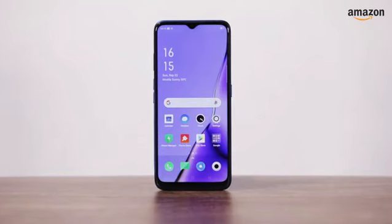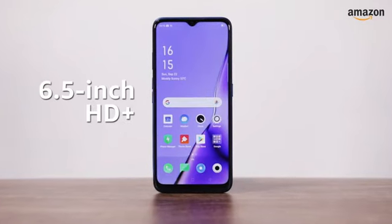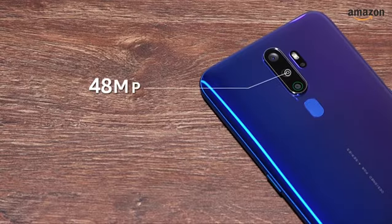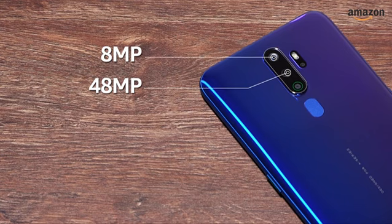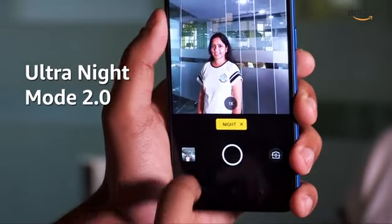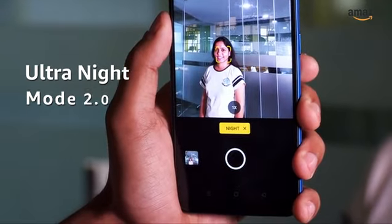The OPPO A9K 2020 has a 6.5-inch HD plus nano Waterdop notch display. It also houses 4 cameras at the back. It has a 48 megapixel primary camera, an 8 megapixel ultra-wide secondary camera with 119 degrees field of view, and two 2 megapixel cameras. It has a night mode called Ultra Night Mode 2.0 for low light photography.